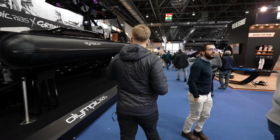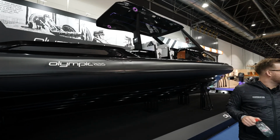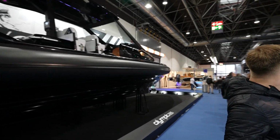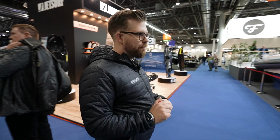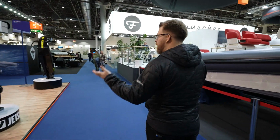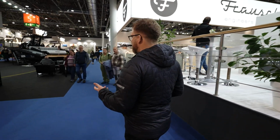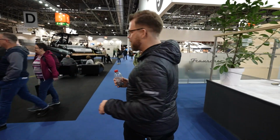Olympic here are also displaying their larger craft, and Pirelli and others are putting on a really good show too. We'll go via this way and we'll finish off at Pirelli. So you've got Frauscher, Capelli, Pardo, D'Antonio, there's so many Sachs, lots of different brands in here. As I said, we can only cover off a very small amount.